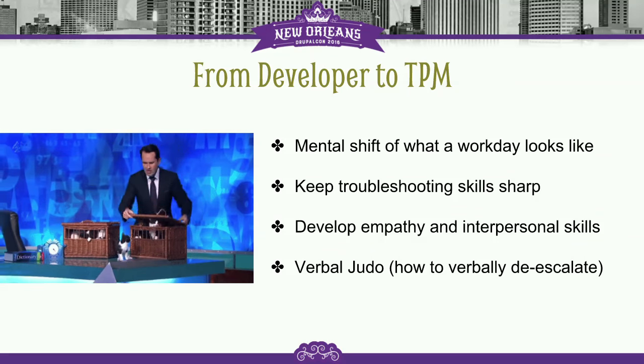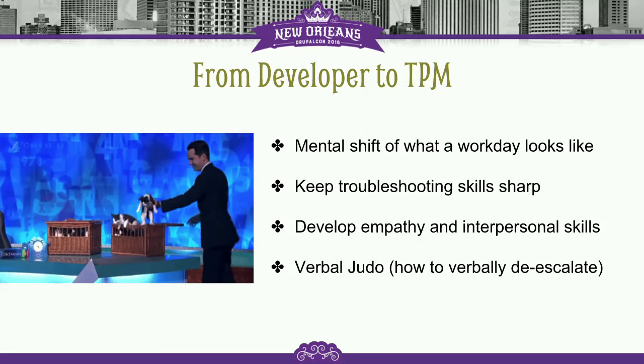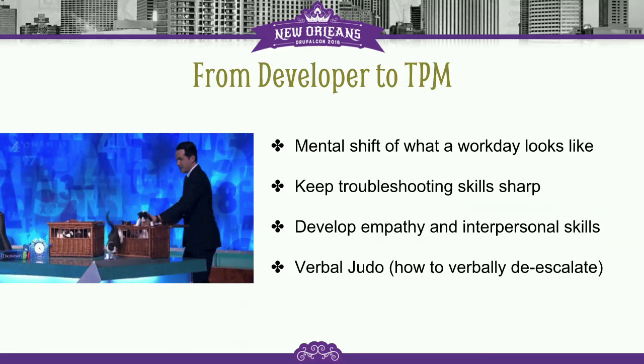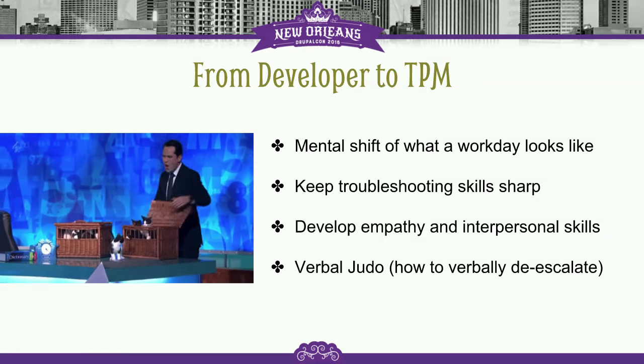He has big, long talks that you can read through. And you have to figure, if somebody who was in the NYPD was able to use these tactics to stop someone who was pointing a gun at them, when you're on the phone with an angry client, these tactics can probably work just as well.